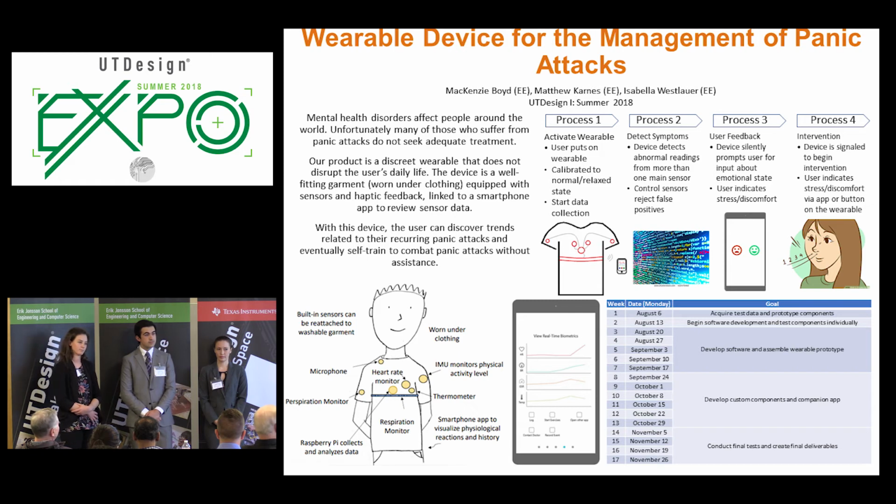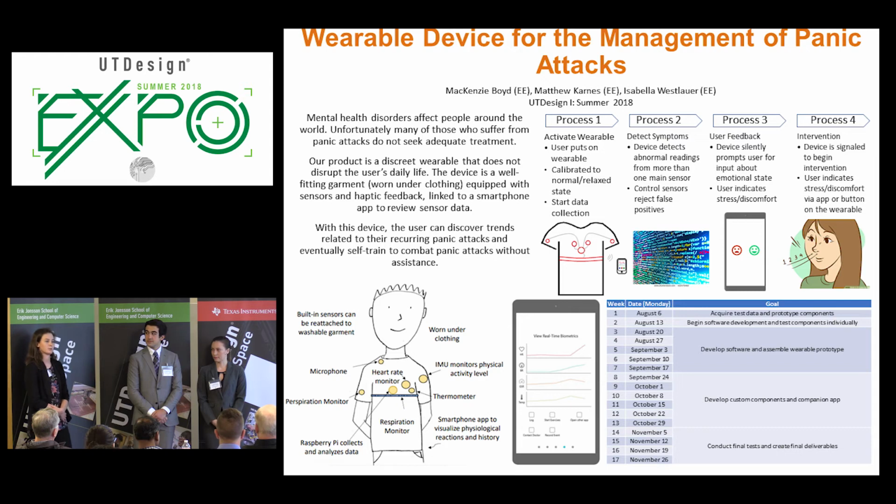Okay. Have you considered using things like off-the-shelf smartwatches to monitor, in particular, you can get the galvanic skin response off of many watches and also heart rate? That's something we were looking into as well.